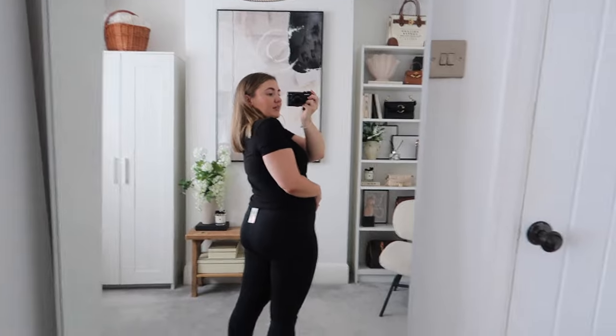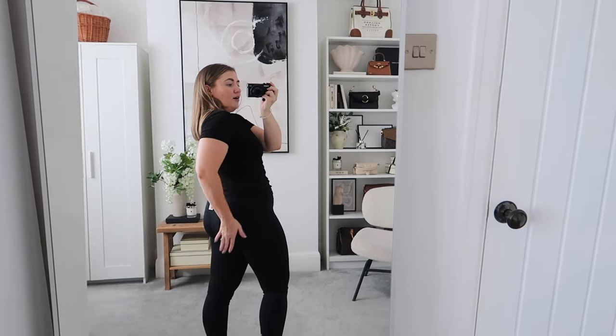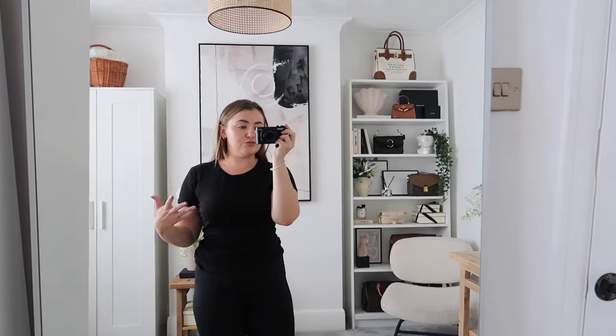I really love the fact that they are high-waisted, but really stretchy. I don't feel like there's a band sitting on my tummy, which is really, really comfortable. And you don't need to worry about your pant line or anything like that showing through behind, because they are really nice and thick, but still really, really soft.